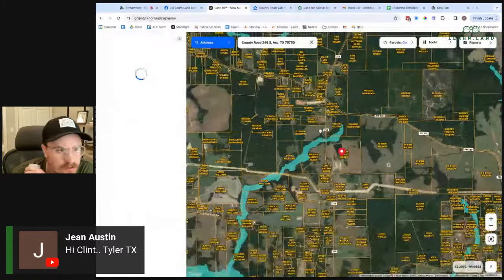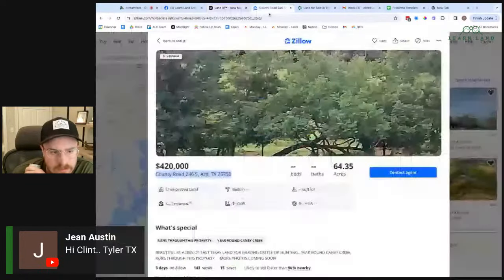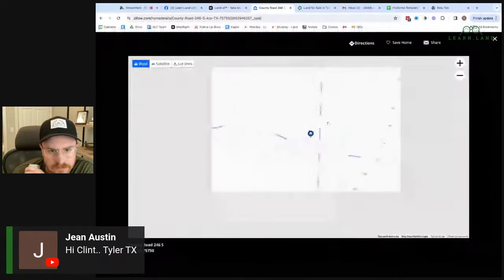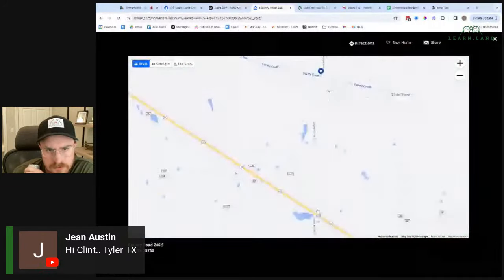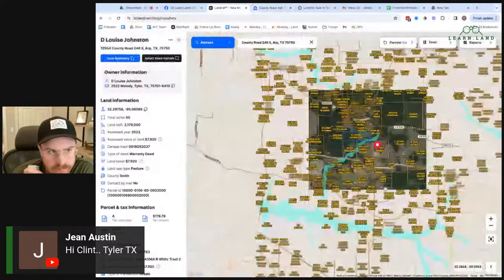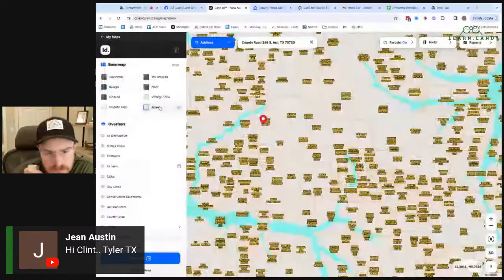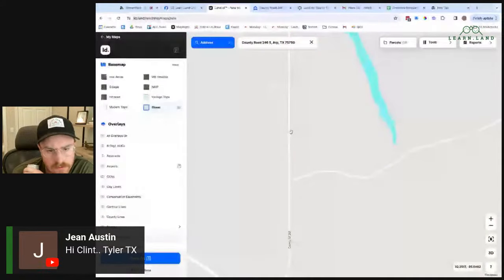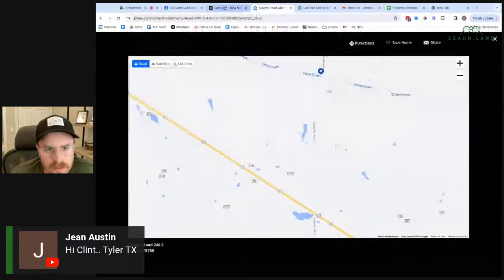Acres. That's 50. Let's see if we can get a little more accurate. This is a challenge because we don't really know where it is. Let's see. Just north off 64, 247. Where's 247? Did I misread that? Oh, that's 246. Joke's on me. All right, so they're saying it's right here.